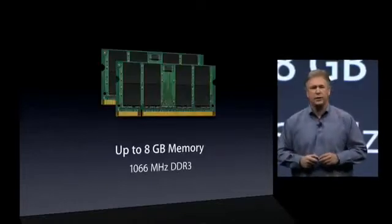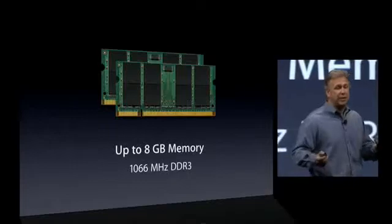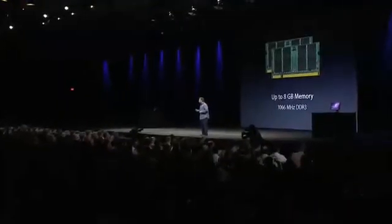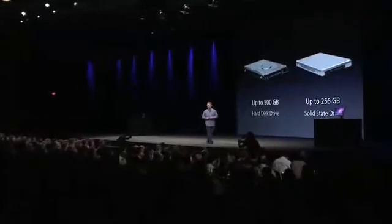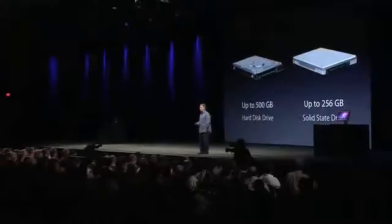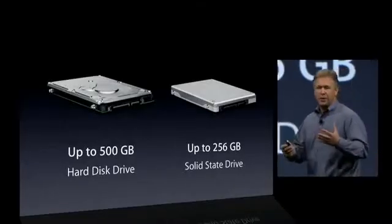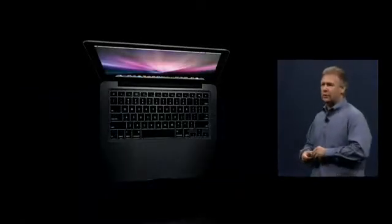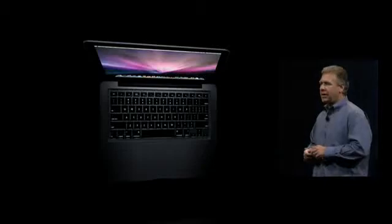So this new 13-inch notebook also can expand up to 8 gigabytes of memory. This new little 13-inch notebook can also have up to 500 gigabytes of storage, or a 256 gig SSD inside. And then a feature that I know many of our customers love about a MacBook Pro is the built-in LED backlit keyboard, which is now standard in it as well. So a lot of great features.